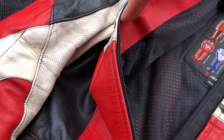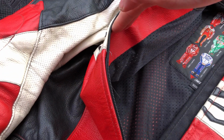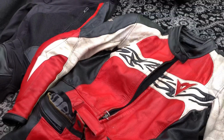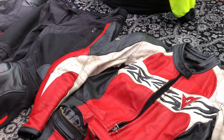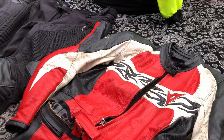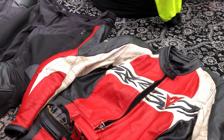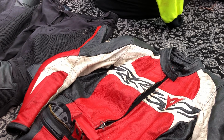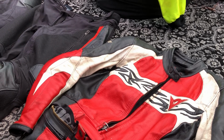I used to wear this in the winter, and I used to wear this in the summertime with thin clothes underneath it. So just layers and layers and layers. I don't believe in just wearing shorts and a t-shirt in the summer. I'm sorry, I may be very uncool about it, but I'd rather be uncool and alive and have no scars.